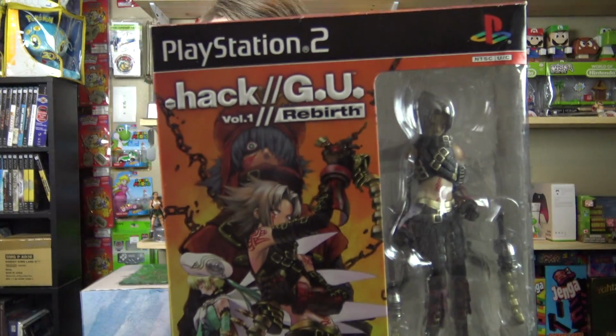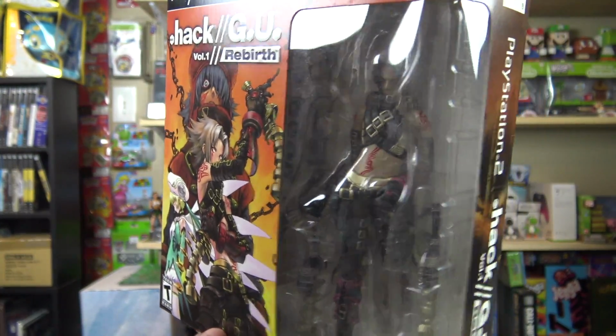Every once in a while, a special edition for a video game will come out that includes some sort of statue, or a figure, or a plush, and I got this one fairly recently, and this is the Dot Hack GU Volume 1 Rebirth Special Edition, which comes with the action figure. This is, of course, for the PlayStation 2.